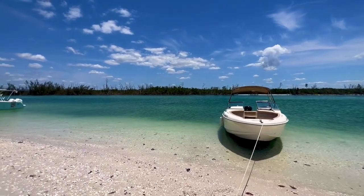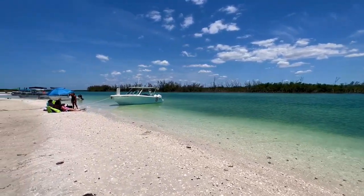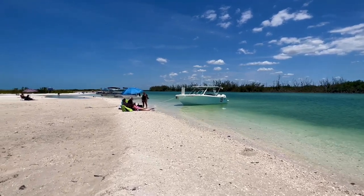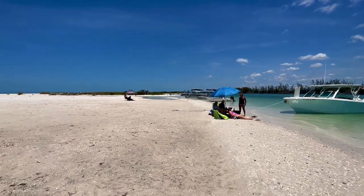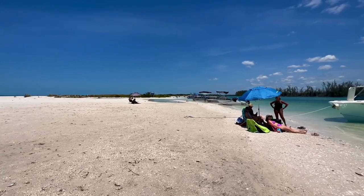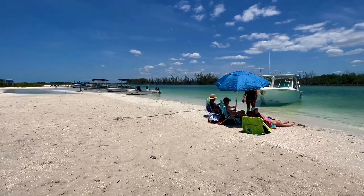So blessed to be able to come out and enjoy sites like this, places like this, and then share them with you. Hit that share button. And this is a tropical paradise. And it's literally almost just out our back door. Doesn't that look like fun? Just have your little island picnic.